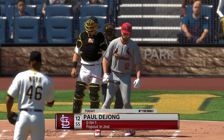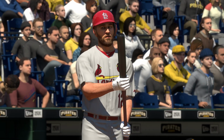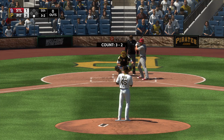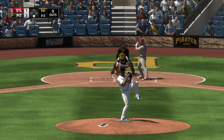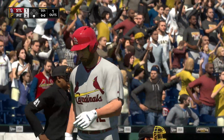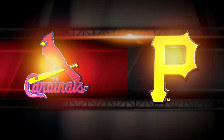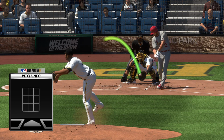Leading off the inning, Paul DeJong, as they'll look to get something going here and even this game up. Curveball got him swinging for the first out. That's a pretty sad attempt at hitting a baseball right there. No doubt he was completely fooled because that was a curveball and it looked like he was late on a curveball. That tells me he gave up on it right till the very end, and obviously there was nothing he could do at that point.